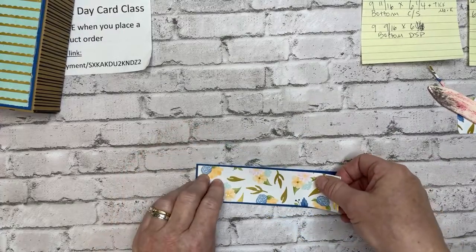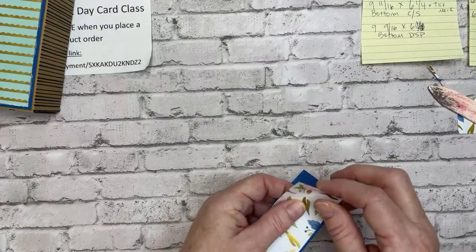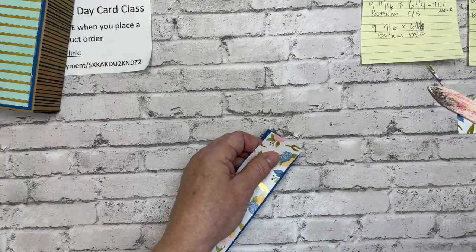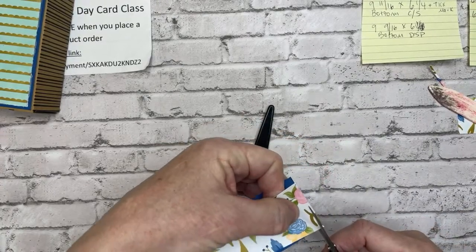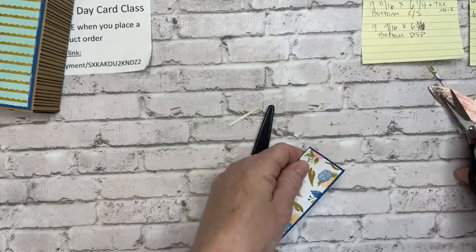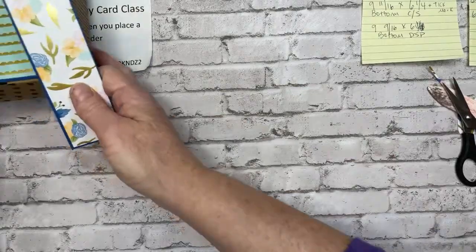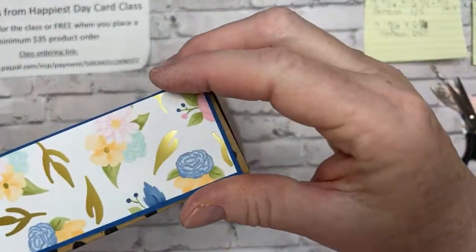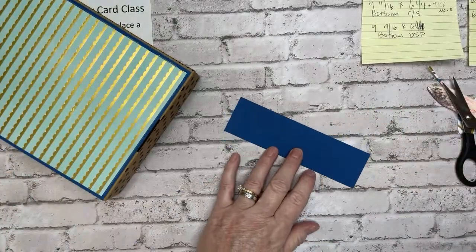Oh, shoot, this one's longer. Why is that? Let's see. Paper snips to the rescue. Okay, that one will fit good.